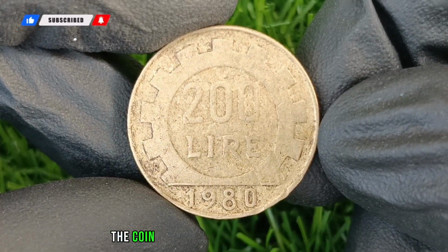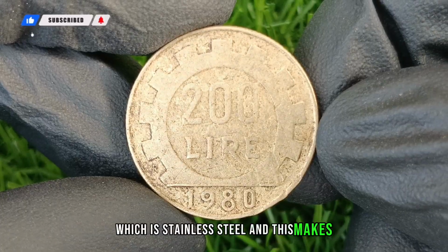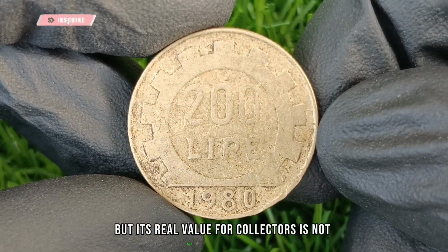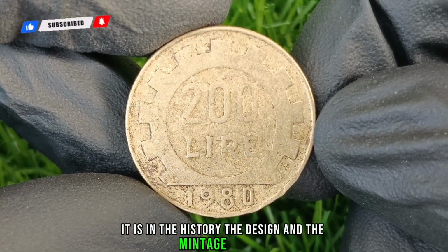The coin is made of an alloy called acmonital, which is stainless steel, and this makes the coin strong and durable, but its real value for collectors is not just in the metal. It is in the history, the design, and the mintage details.